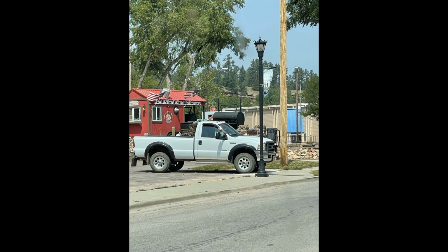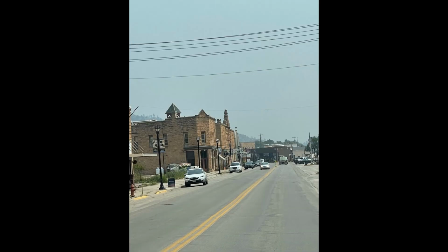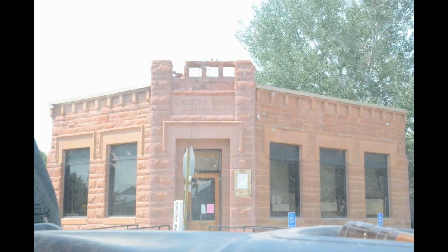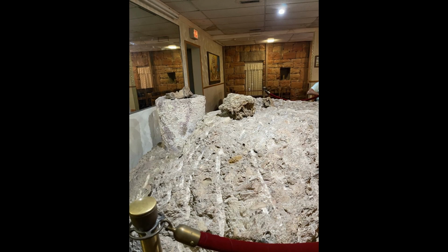And we found a couple fun places to eat. The steakhouse we had was really good, as well as a food truck, Red Shed Smokehouse, which was very good. Enjoyed that. So fun place. Definitely, I think they do car shows there too. Some of the other stuff.